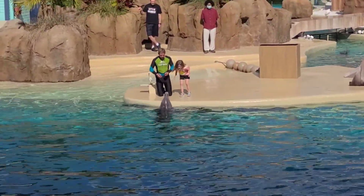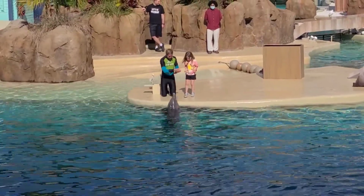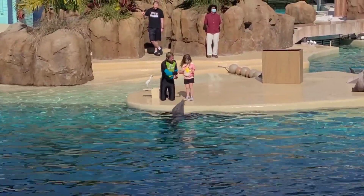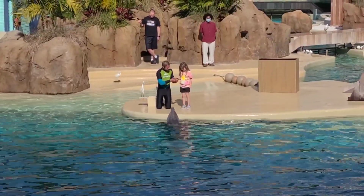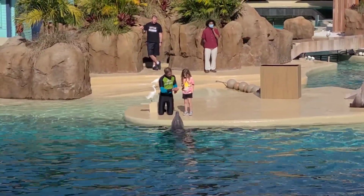Excellent! Yes, you're feeding the dolphin! Wonderful! Have you ever fed a dolphin before? No. What kind of fish are these, Harper? It's a dead fish.